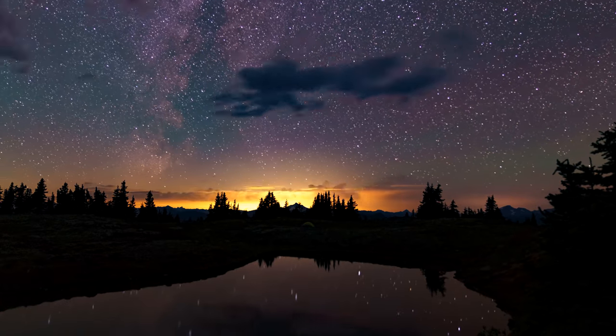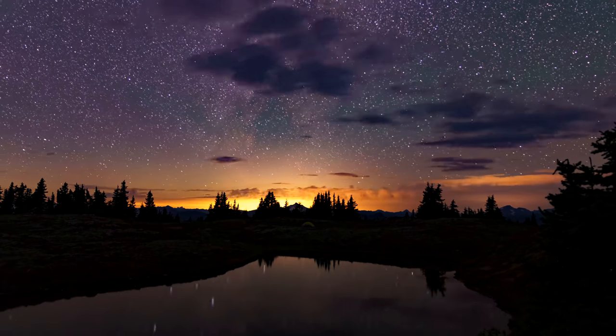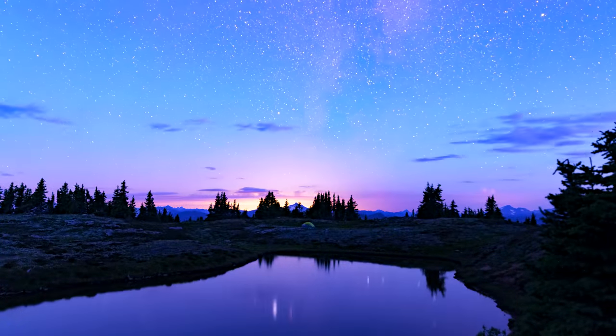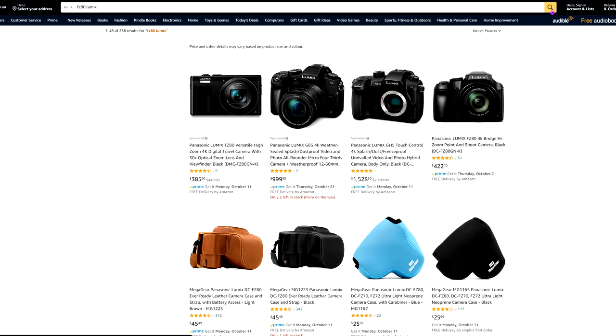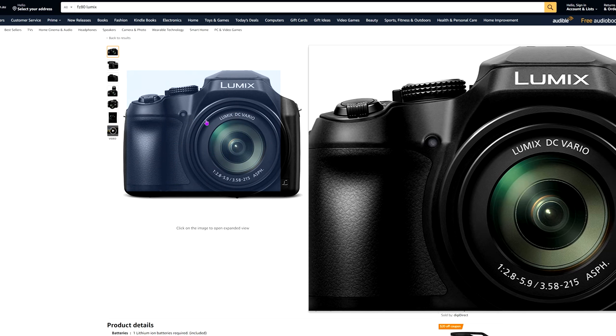For my everyday photography and video, I tend to use the camera on my mobile phone. For the most part, those images are okay when viewed on the phone, but on a PC, they lack clarity. So I wanted to purchase a standalone camera that I could shoot photo and video on. The one I chose is the Panasonic Lumix FZ80.